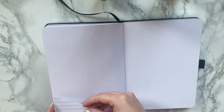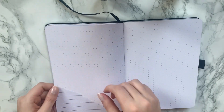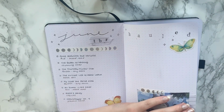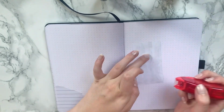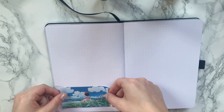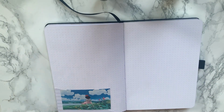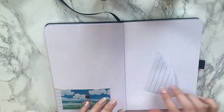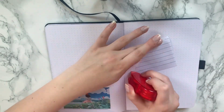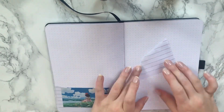My next spread is, as always, my books read spread, and I'm once again using another photo from a Studio Ghibli movie, which is Kiki's Delivery Service, which is one that I haven't seen, but the images were just so cute, so I had to put one of them in there, and it's definitely high up on my list of Studio Ghibli movies that I still want to watch.